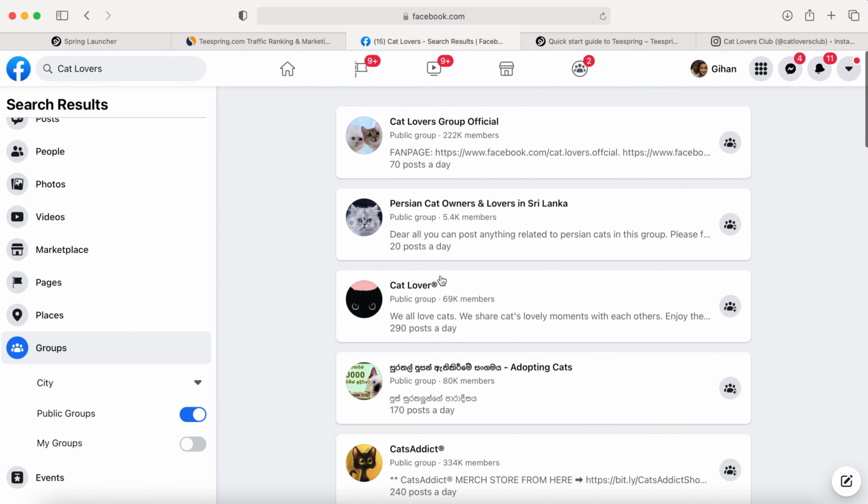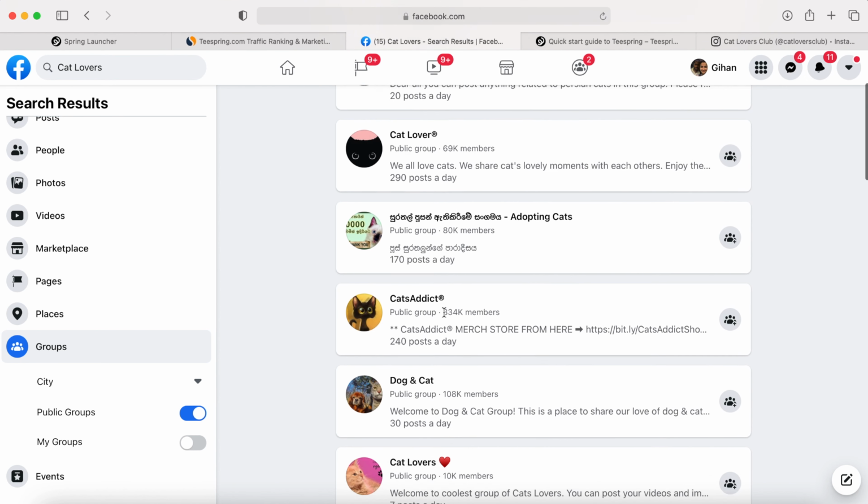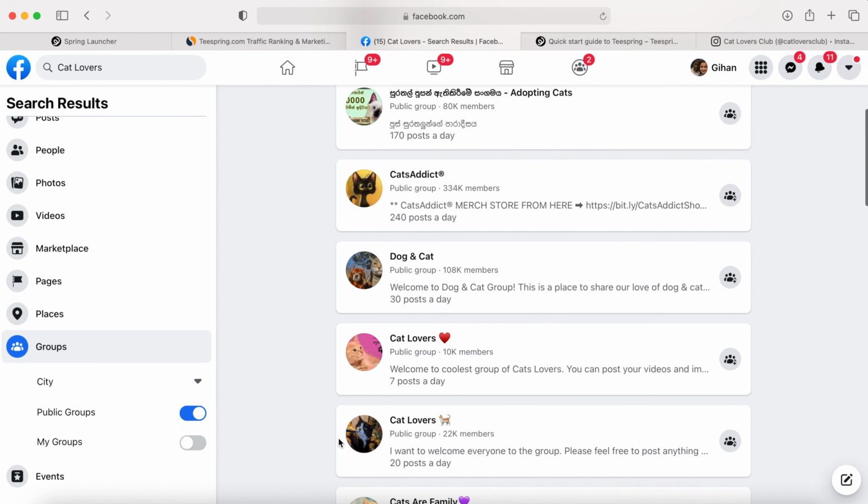So you can join these groups and you will find cat lovers from all over the world. So post your products over here and you'll get a lot of organic sales. But don't spam by giving the links all over the group. Make sure you comment on a few posts by others every day and post one product per day on each group. So if you join like 20 groups, you can post 20 products per day, guys.